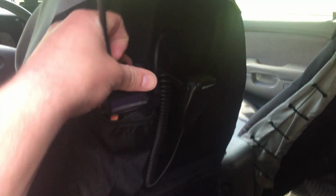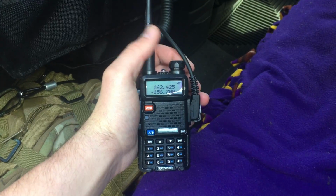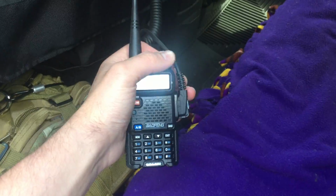And then right back here, I just have a cheap little Baofeng, however you want to say it, little CB. I just keep this back here. It's rechargeable, they're really cheap. And I listen to weather frequency a lot, and just various stations, whatever. So it just kind of sits back here in the seat cover.